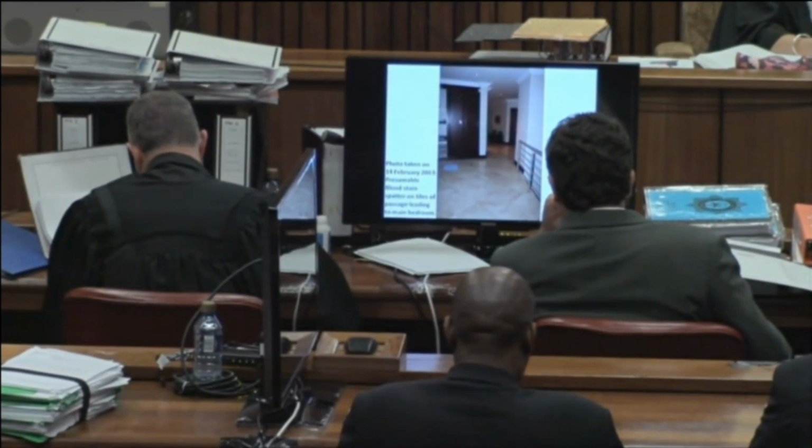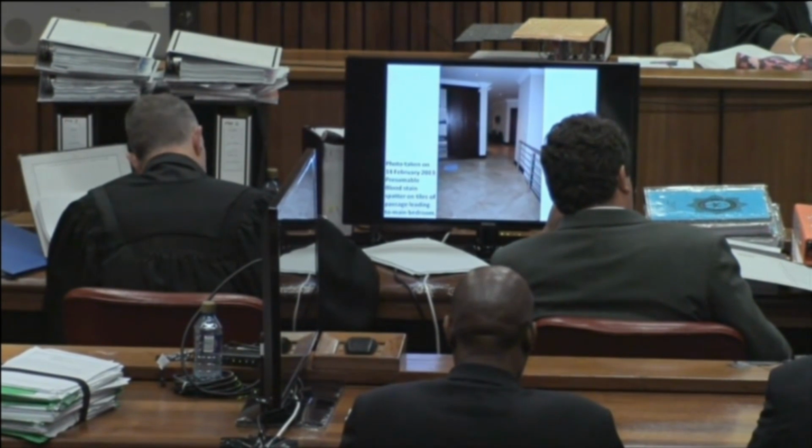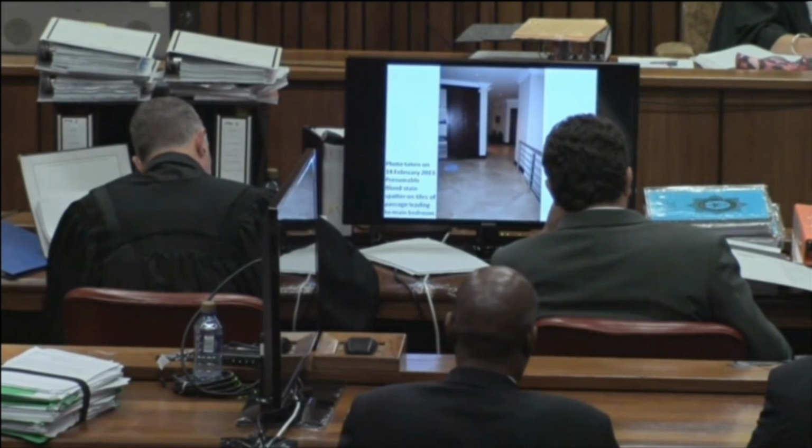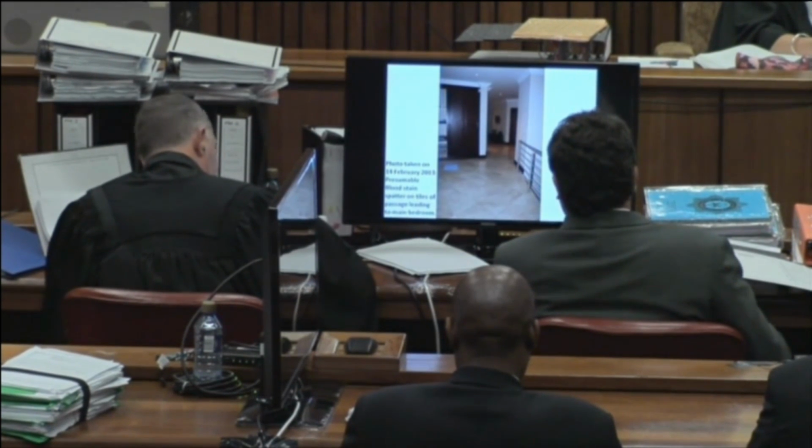Now, photograph 28. One's now looking past the linen cabinet or the towel cabinet further on. Is that correct? That is correct, my lady. And one can see a door. That is the door on the right, the door to a spare room. It's a bedroom, a spare room, but that's not the main bedroom. No, the main bedroom is just after that area.